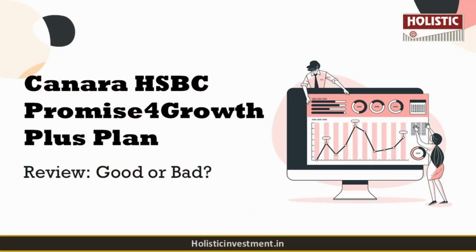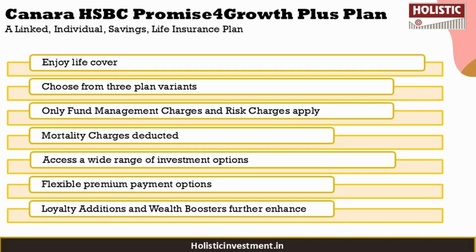Before analyzing this policy, let us first understand a few basic details about it. This is a linked individual savings life insurance plan. Some of the key features of the policy are you get to enjoy the life cover for the entire duration of your policy, and you get to choose from 3 plan variants, and only fund management and risk charges apply in this policy, helping you to maximize your savings potential.